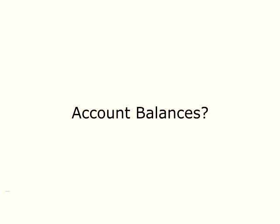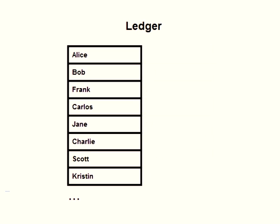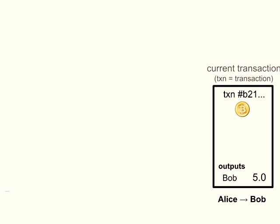So far, we know that digital signatures are used to ensure a transaction is authorized, but I've oversimplified how nodes in the network keep track of account balances. In fact, no records of account balances are kept at all. If you don't keep track of how much money any given person has, how do you know if they have enough to send to someone else?